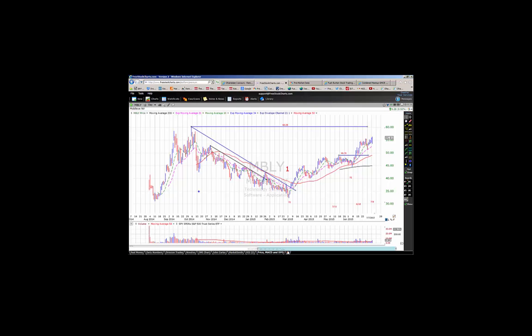Mobileye, which is an Israeli-based developer of software and related technologies for camera-based advanced driver assistance systems, is one of my favorite stocks at this point. Mobileye just completed this long-term cup and handle base. It's a first stage base with a pivot point in the 4878 area.